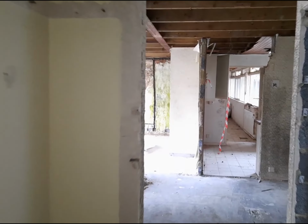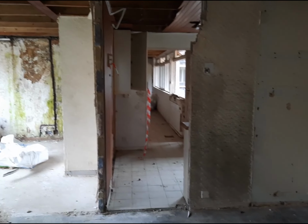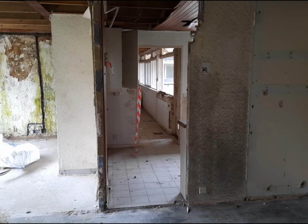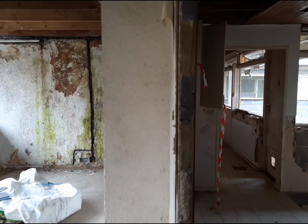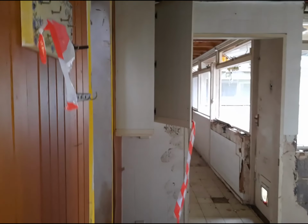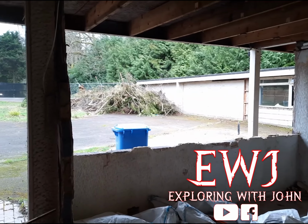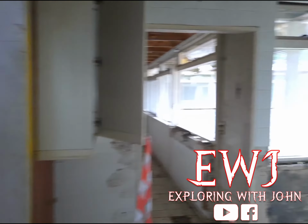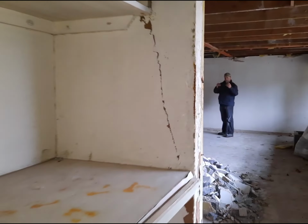Alright, we'll go down here now. I must admit that this place is absolutely massive. That's like three bathrooms I found now. That was obviously our point of entry. This would be in the kitchen.